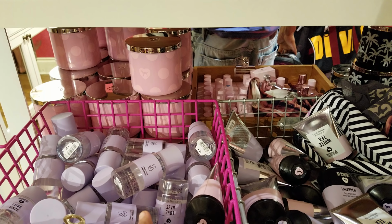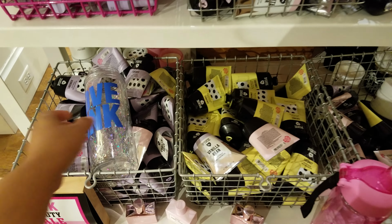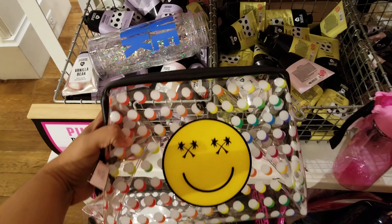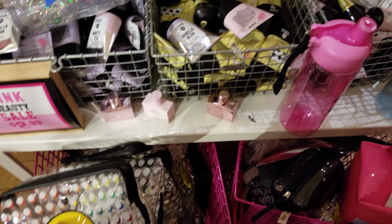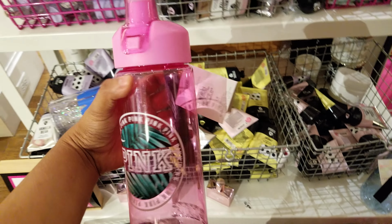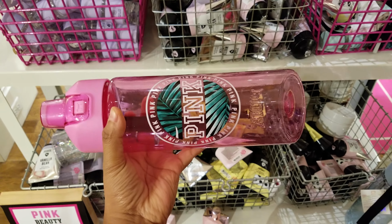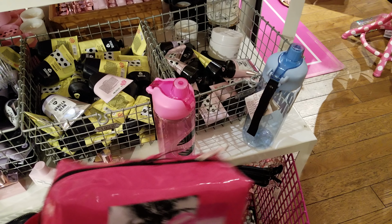I do see some candles behind me, but I'm in front of the register, so I cannot make my way there. Looks like this was like a water bottle or something. Okay, we got a clear makeup bag. It has an emoji on it. Oh my gosh, a lot of kids here. We got like a water bottle. It doesn't even tell you the sale price on the water bottle, so I have no idea if that's part of the sale. I do know not everything is on sale.